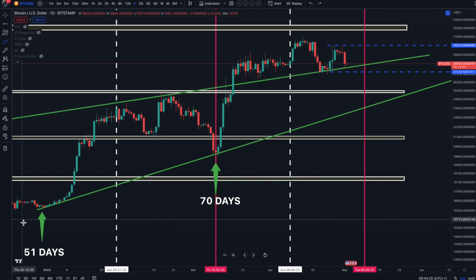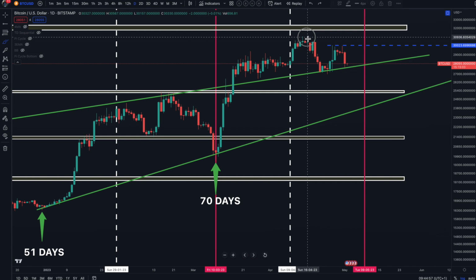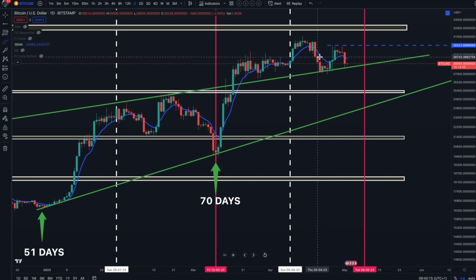We can expect exceptions to the rule in these cycles, but certainly here, if we can go below this 45-day cycle low candle at 26,900, then we should see a slow decline into the 60-day cycle in this window around here. And I did mention that once we got over here and started to go down, we should expect counter trend rallies into the actual cycle low. And if we have a look at the EMA, this is where we normally get the counter trend rallies, usually up to this point here.